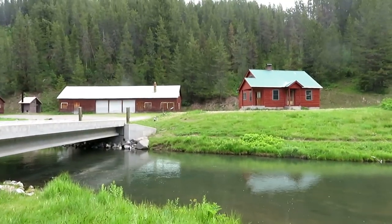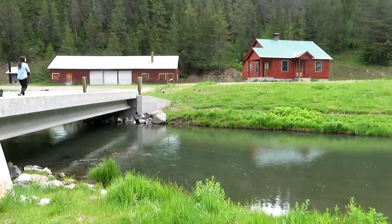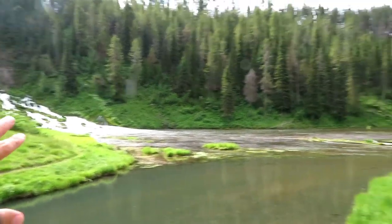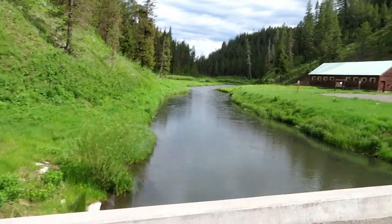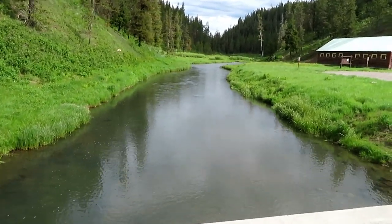There's a cabin here that you can rent out. I think I looked it up and it was like $50 or $60 a night, really not too bad. This is one of the main sources of the Warm River, which continues to flow on down this way. But then we've got this just gorgeous little river right here too. I guess this is also the Warm River.